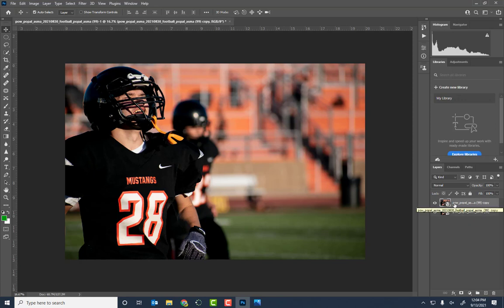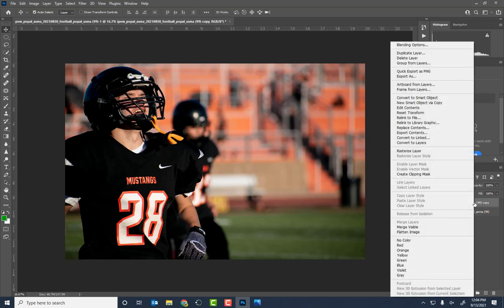Control J. Notice the second one is also a smart object. What you do is you right mouse click it and go to Rasterize Layer. When you rasterize a smart object, you're turning it into a normal type of image that you can edit with the clone tool and brushes, and just do normal Photoshop stuff to it.